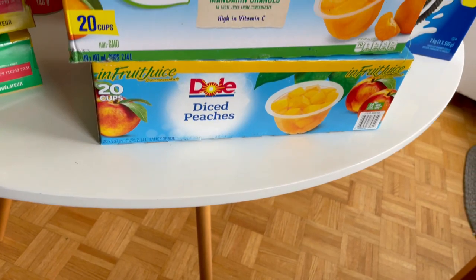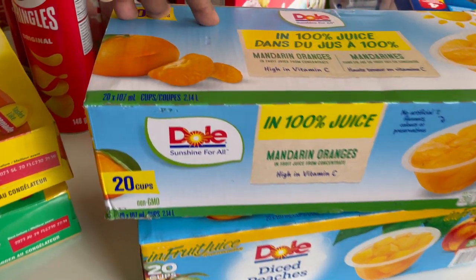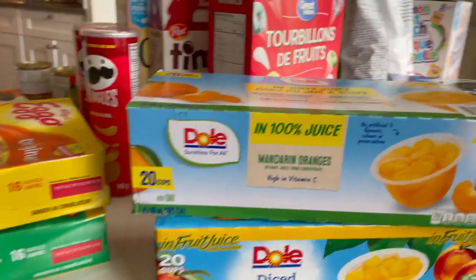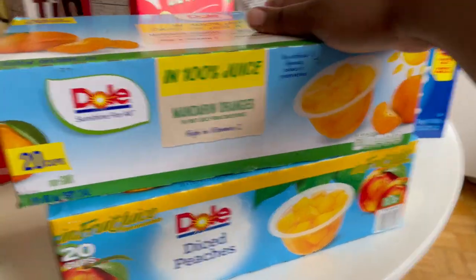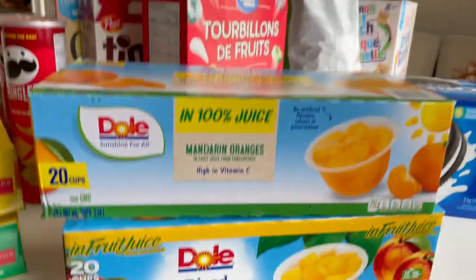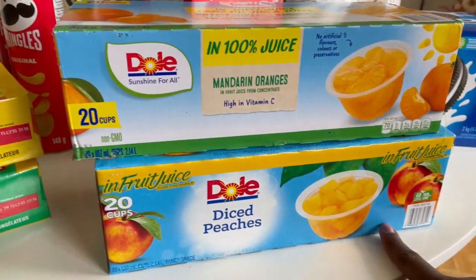And then I got two of these. These are Alea's very favorite thing, like the mandarin oranges. I try not to give her too many just because they're kind of acidic, and I noticed that if she eats too much at one time, she reacts to it. So she'll maybe have one a day, or I'll switch it up. This is why I got two, so I can switch it up for her.